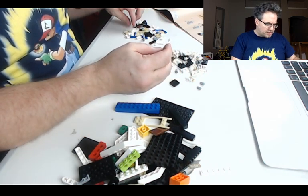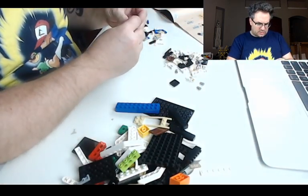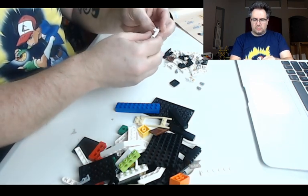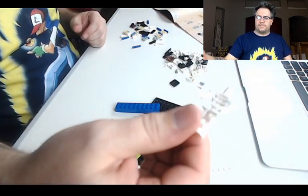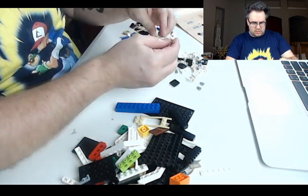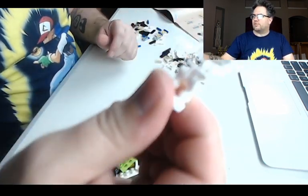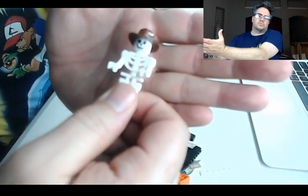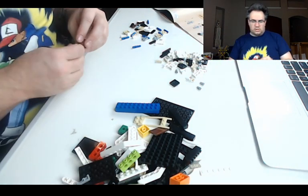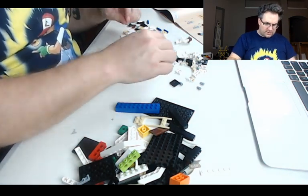All right, so the first thing we're going to do is a skeleton here with plaque. He gets his own plaque. That's very interesting. I wonder what his plaque says. She's fine. Where is she? She's fine. He's got a hat, so I'm wondering if he's supposed to be like Dr. Grant from Jurassic Park. Somebody's in the house. All right, so that guy goes here. It's a whole stand for himself.